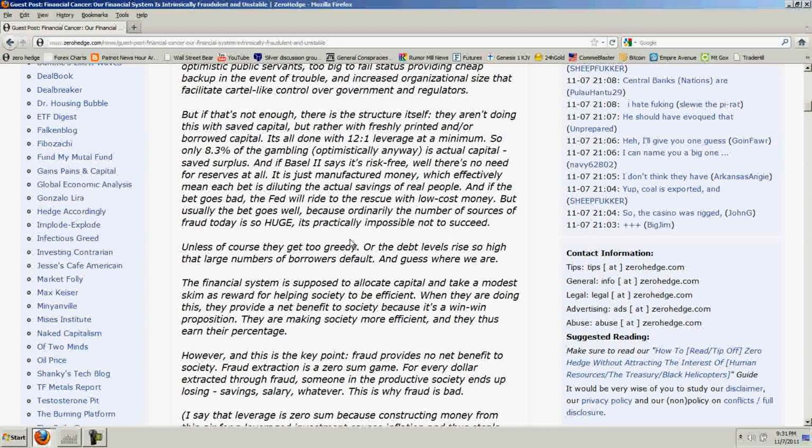But if that's not enough, there's the structure itself. They aren't doing this with saved capital, but rather with freshly printed and or borrowed capital. It's all done with 12-to-1 leverage at a minimum, so only 8.3% of the gambling, optimistically anyway, is actual capital, saved surplus. And if Basel II says it's risk-free, well, there's no need for reserves at all. It's just manufactured money, which effectively means each bet is diluting the actual savings of real people. And if the bet goes bad, the Fed will ride to the rescue with low-cost money. But usually the bet goes well, because ordinarily the number of sources of fraud today is so huge it's practically impossible not to succeed.